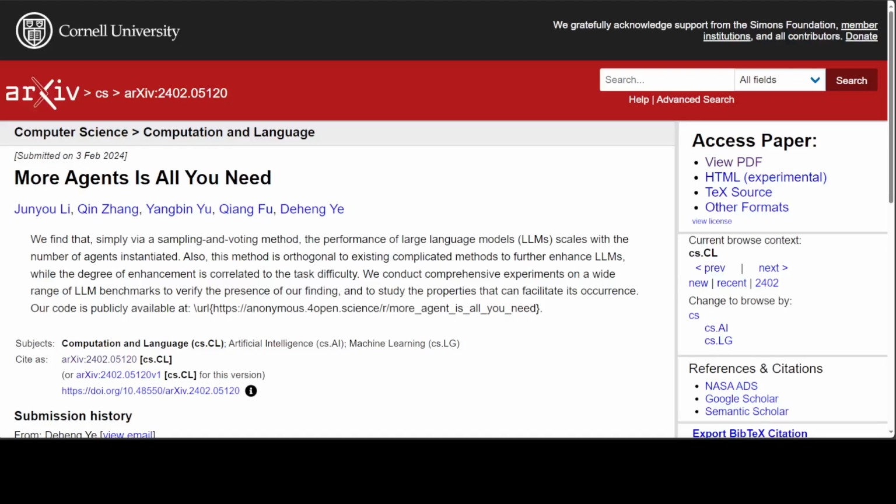Large language models are awesome. They have already captivated the whole world with their capabilities in a variety of applications such as language generation, understanding, reasoning, and a lot of other things. But still, they struggle to provide accurate answers when faced with complicated tasks.